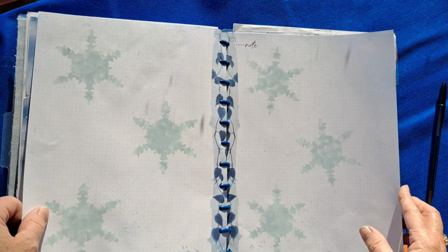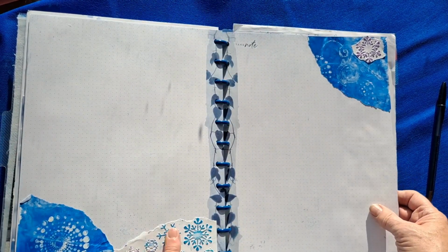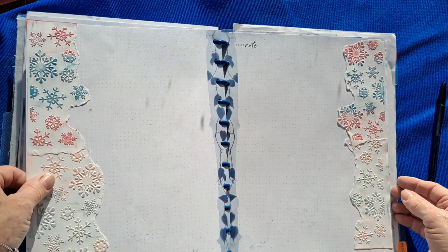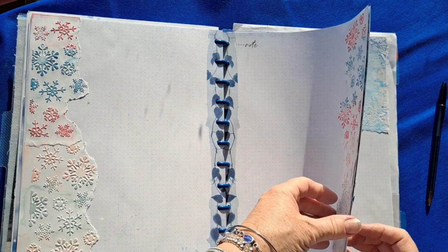This is just plain stenciling. Some more embossed paper that I covered. And here I used some different colors of embossing just to give it some interest.